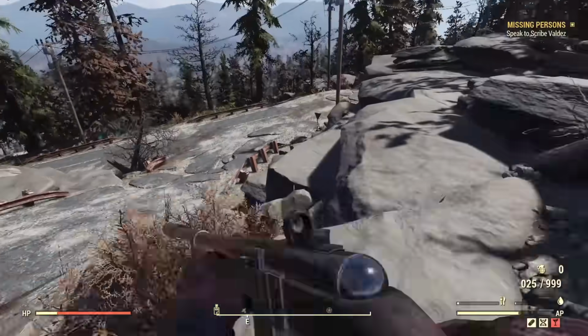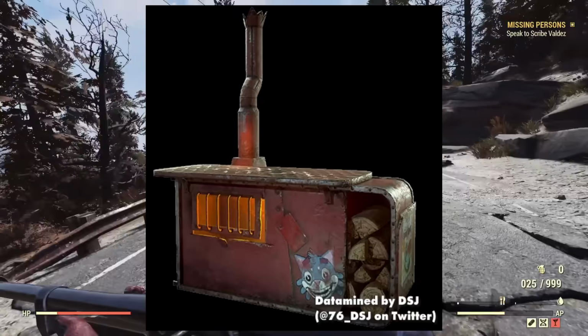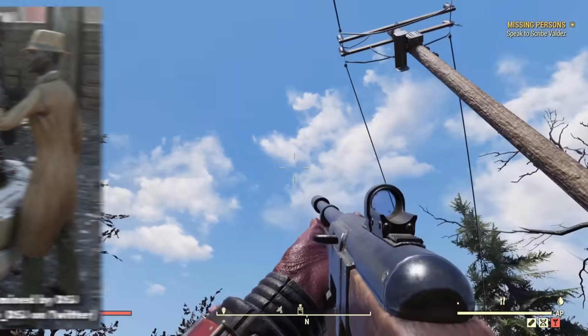Most likely will be Atomic Shop, but it would be cool if there were redeemable or unlockable items for the daily events down at Camden Park. On top of that as well, there's also been a new Mr. Fuzzy Workbench that's been datamined.